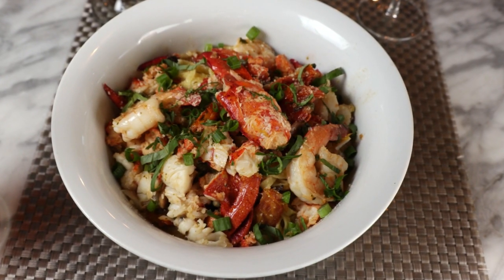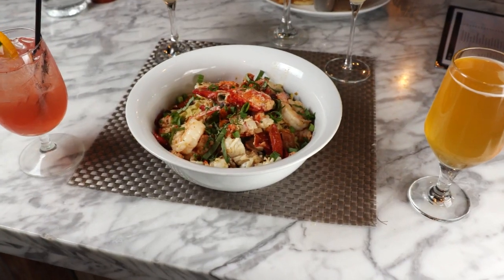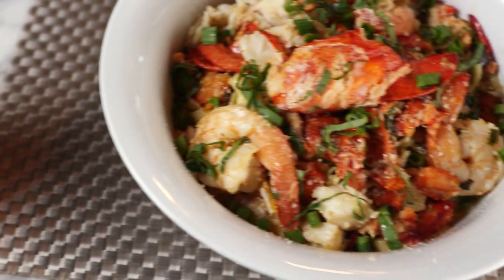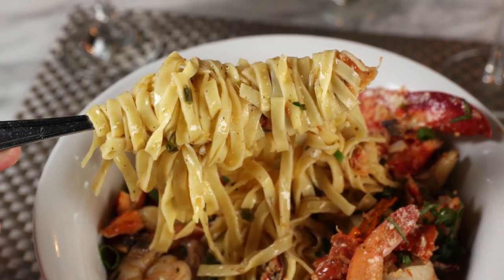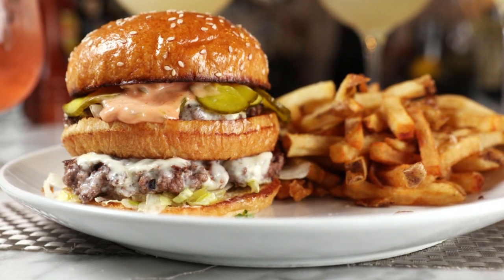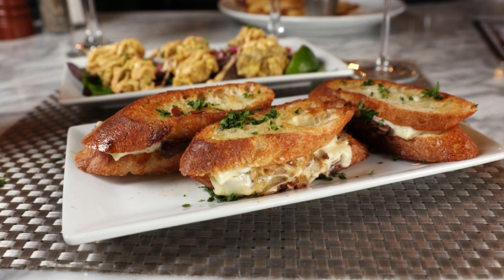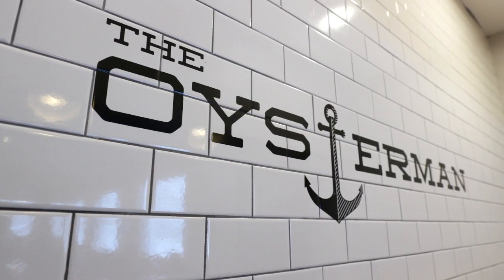And for a classic seafood dish, nothing quite tops shrimp and lobster scampi. A lobster shrimp scampi, classic dish, almost like the seafood version of the filet mignon. It's a wonderful treat, and we make that here with fresh linguine, same lobster that we use in our lobster rolls, and shrimp. And whether you're a burger guy, a fellow who likes a good filet, or a gent who likes a great grilled cheese, you can get it all at the Oysterman.